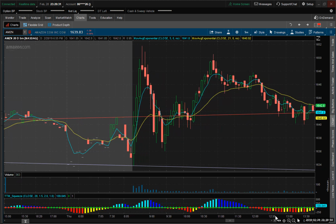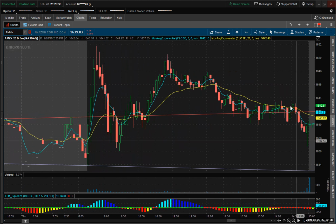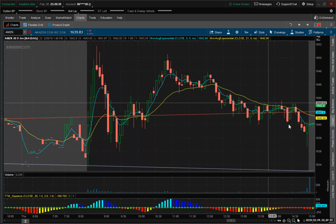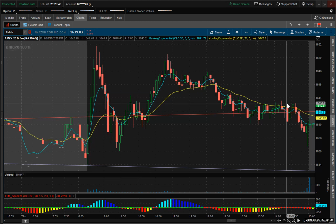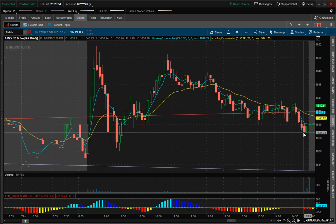Could have gotten out for more, but I wasn't watching. I didn't want to, you know? And then this just chopped the rest of the day until it totally rolled over here. I would have had to be watching this and tightening up my stop a little bit, and I probably would have been stopped out or trailed out anyway through here. And I wouldn't have had a target sitting way down here at the end of the day, end of the month, all that kind of stuff. So not the end of the week. We still got Friday tomorrow to see what's going to happen next.